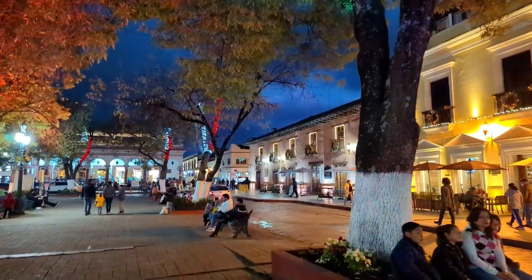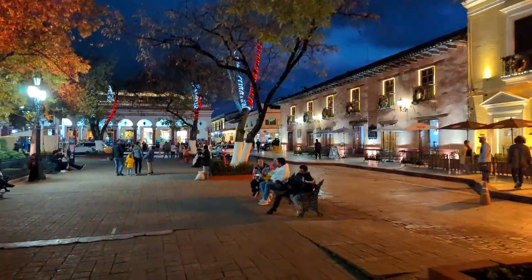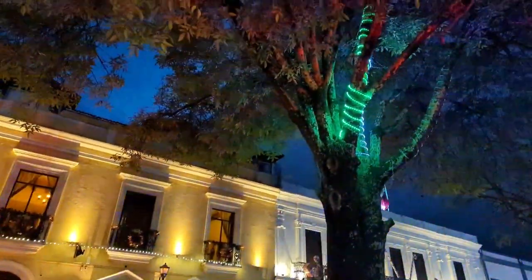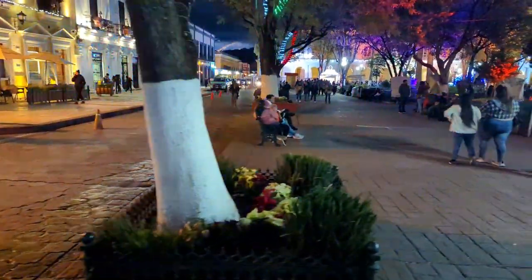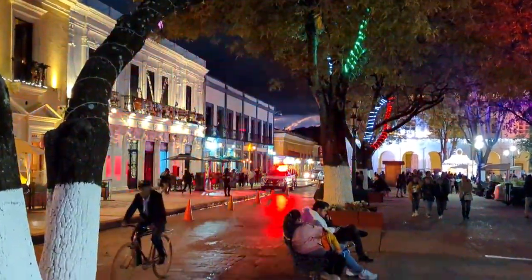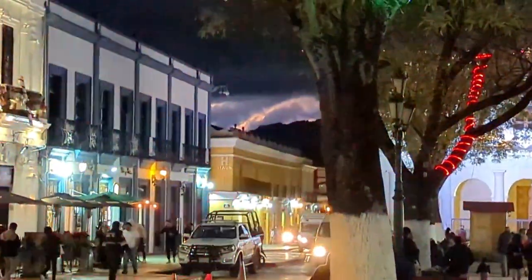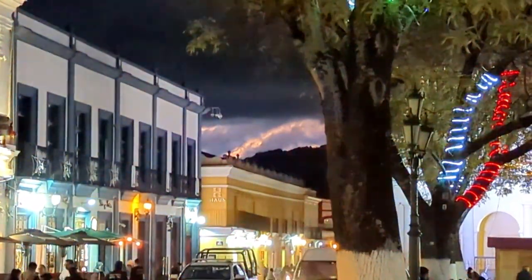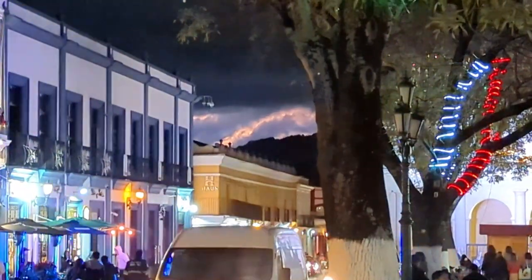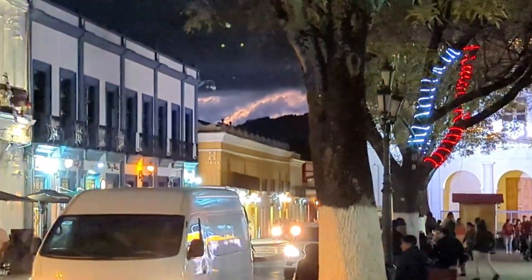So you can see they've got the Christmas lights up in the colours of the Mexican flag, which is lovely to see. You've got the white, the red, and of course, the green. Beautiful. Can you guys see this? I need to use some expert level navigation. Check that out. It's awesome. There's like a cloud coverage, like dark cloud, and you can just see a little bit of the sky there. Beautiful, man. Beautiful.